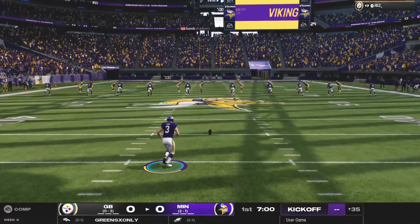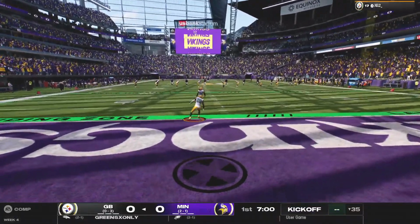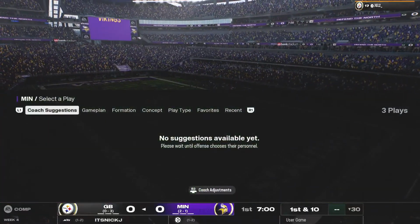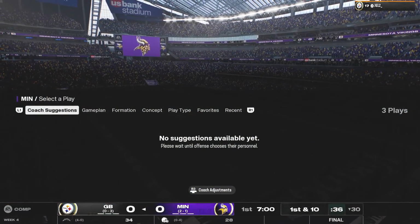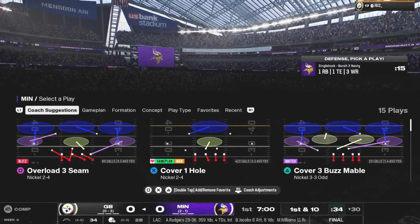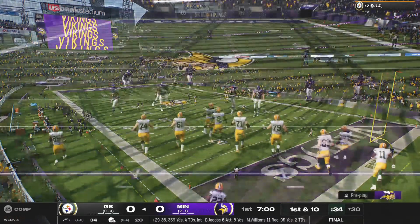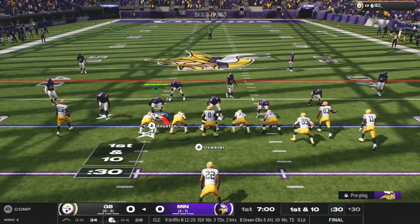The veteran kicker, Graham Gano, puts it on the tee. And off we go from Minneapolis. The return team going to let that one go. It'll go through the end zone. It's a touchback. They'll come up here, 1st and 10.